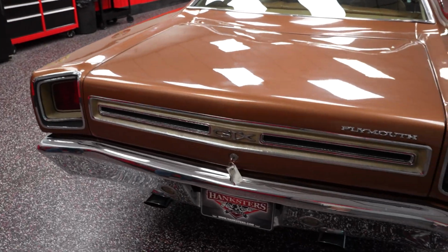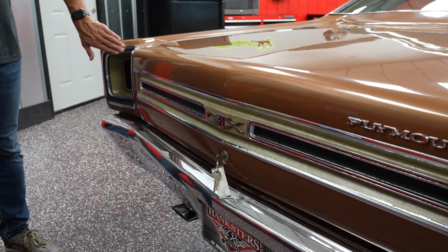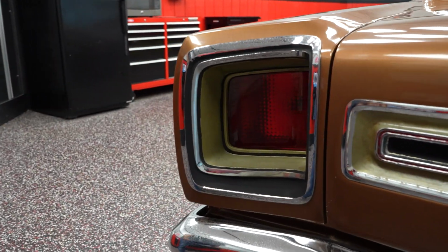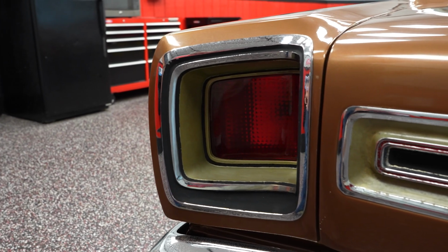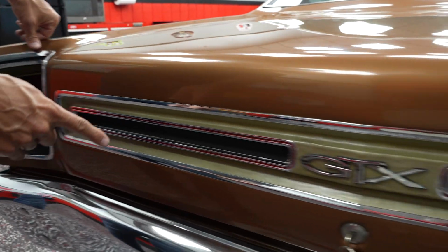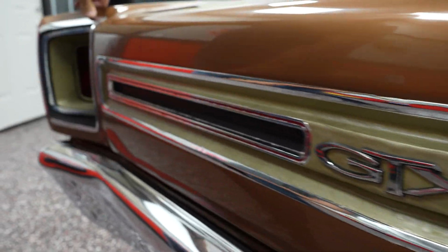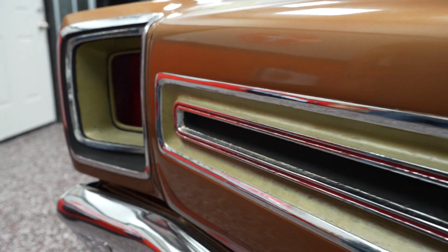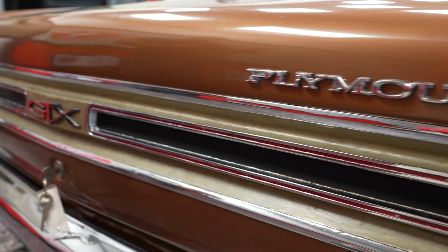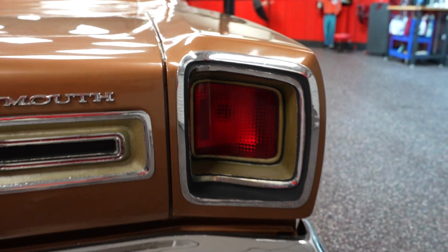So the good news is on our GTX here, for those of you that know Mopar products, around the brake lights here, the tail light bezels have a tendency to want to pit and patina. These are not the case. Those are real nice, both driver and passenger. However, there is a little bit of patina here in your trunk valance there. Is it terrible? No, but it is there, and it's most likely original.